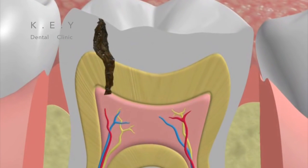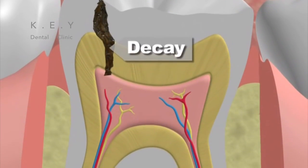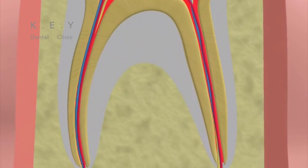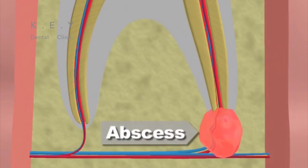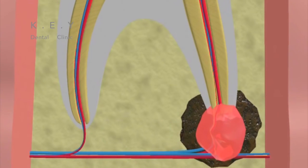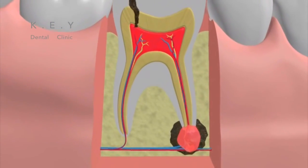If tooth decay is present or if a tooth is injured, it's possible for the pulp to become infected. Without treatment, the infection can build up at the root tip, forming an abscess. An abscess causes pain, and it can even damage the bone that surrounds the tooth. When this occurs, the only way to repair the tooth is by removing the diseased pulp and then cleaning and sealing the inside of the tooth. This treatment is known as root canal therapy.